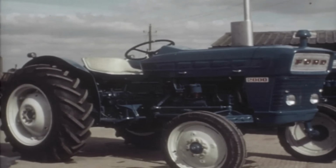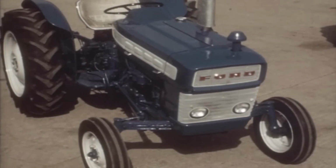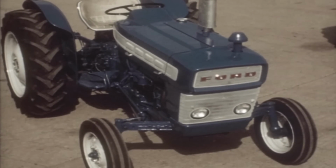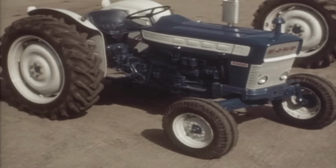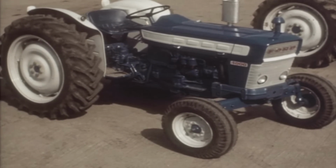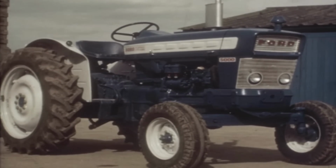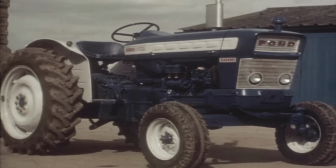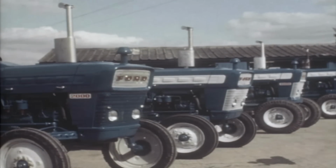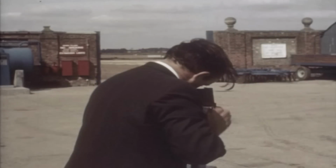Certainly. The smallest tractor in the range is the Dexter 2000, 37 brake horsepower diesel engine, developing 32 horsepower at the PTO. The next in the range is a Super Dexter 3000, 46 bhp, 40 PTO horsepower. The Major's 3-cylinder diesel engine gives 55 bhp and 48 PTO horsepower. Largest in the range is the Super Major 5000, 4-cylinder diesel engine, 65 brake horsepower, 56 PTO horsepower. Brand new styling that's going to set the trend. It certainly will. That's a point worth noting, George.